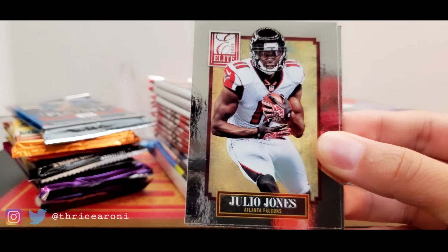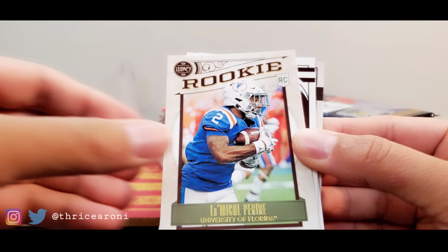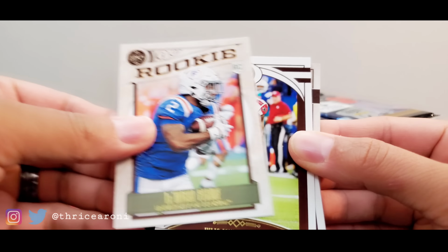Russell Wilson. Jerry Rice. DeAndre Swift. LaMichael Perrine. Julio Jones. Tyrann Mathieu, the Honey Badger. Landlord. PC hit. Take that. Tyler Higbee. No slow roll. Again, another auto of him. Albert O. I think this is my third Albert O autograph.